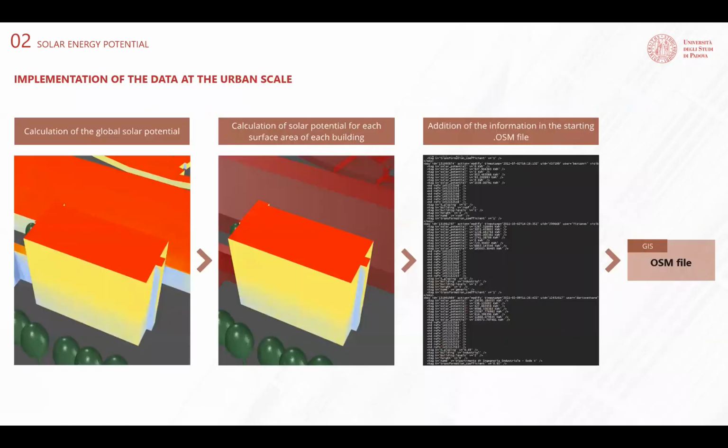Once the solar potential was calculated, the focus was to transpose the data for each individual building, grouping them by affiliation and exporting all the information. With the creation of code in Grasshopper, the whole process ended with the overwriting of the starting OSM file, as it was enriched with all the new information simulated of the solar potential of each individual building.